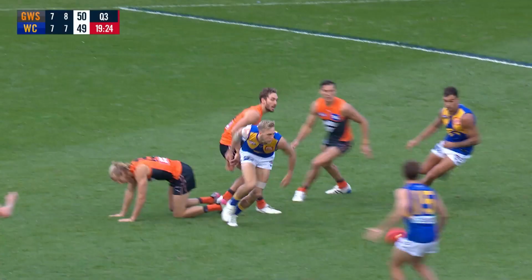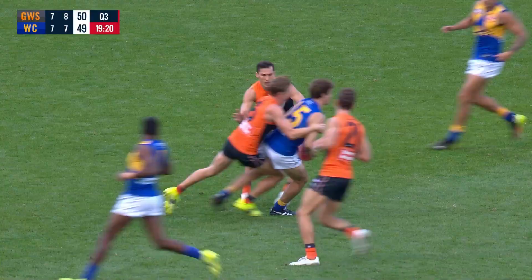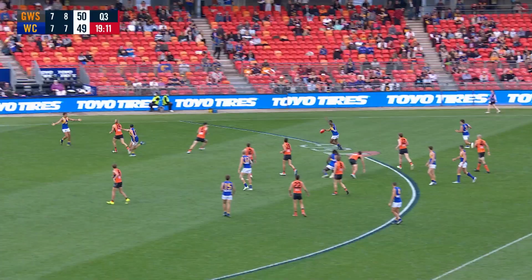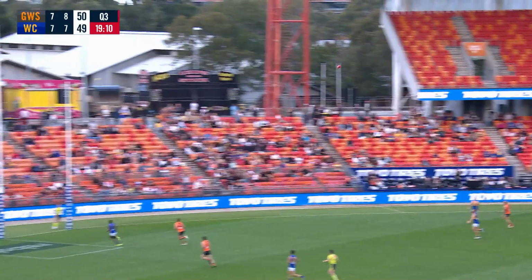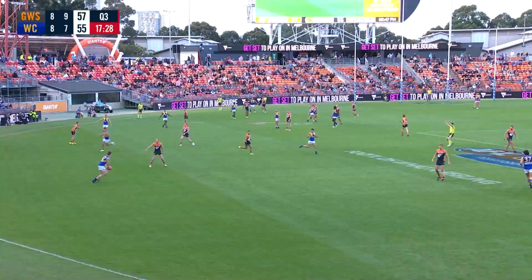Tall up there in Oscar Allen. Liam Ryan was in the right spot. Just went without the footy. Cripps did well to get the hands free. Couldn't find Oscar Allen, who goes back in and gets it. Nat Nui. Clever handball out to Kelly. He's got time and space. He's pretty good from here, usually from 50. Terrific kick from Tim Kelly. In the side this afternoon.